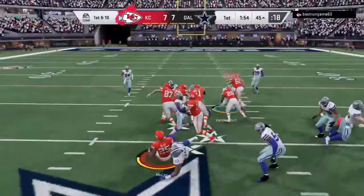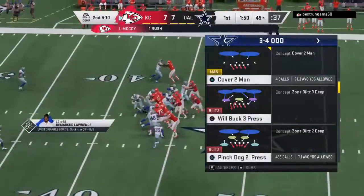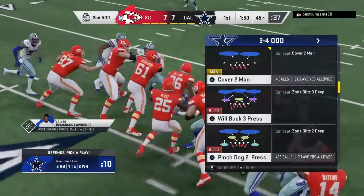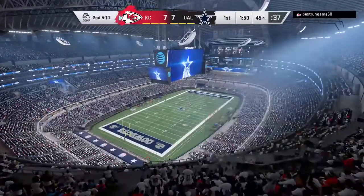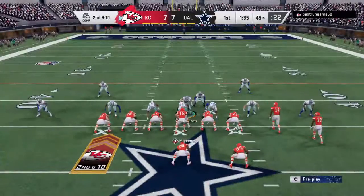Here's the first carry for LaShawn McCoy. Looking for a seam, but finding none. He'll get back to the line of scrimmage, and that's it. DeMarcus Lawrence in on the tackle. 2nd and 10 at the 45-yard line. Officially nothing on that last run. They'll try again, 2nd and 10.